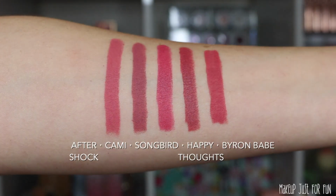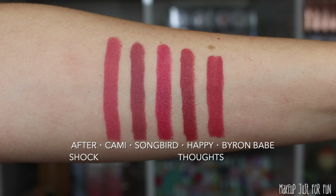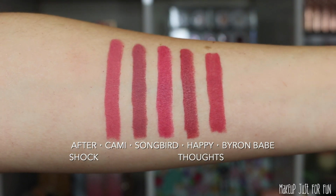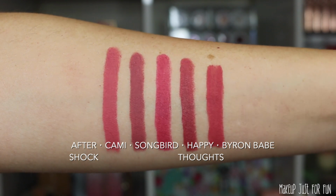And BYRON Babe, one of my recent favorites, is a Matte X. Here's a look at all of the pink and berry shades swatched together. Lastly, for my deeper favorites, these are the reds, browns, more vampy type of shades.